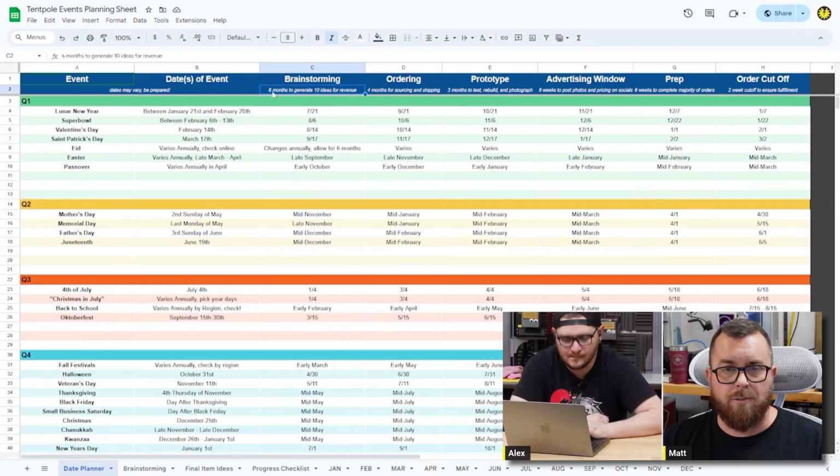What you'll notice up here is really important. So this is really what's great about this calendar. And this is something that I figured out as I've gone. This is my 5th year in business. This is really important to me. Alex and I started thinking about how long do you really need to generate ideas, actually do all of the ordering, prototyping, advertising, prep, and then when do you cut off orders, to make sure that you can actually have fulfillment. We've got all of the dates here.